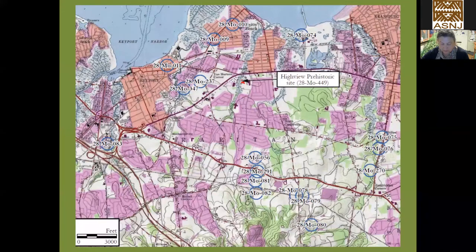multi-component pre-contact Native American site that's now the location of a movie theater. This was one of several sites found by avocational archaeologist Ralph Phillips. The site contained diagnostic artifacts from the early Middle Archaic period and on, and included also pre-contact Native American pottery or ceramic sherds, net sinkers, hammerstones, and other things like that. The site was never subjected to a full archaeological survey, and information is limited.